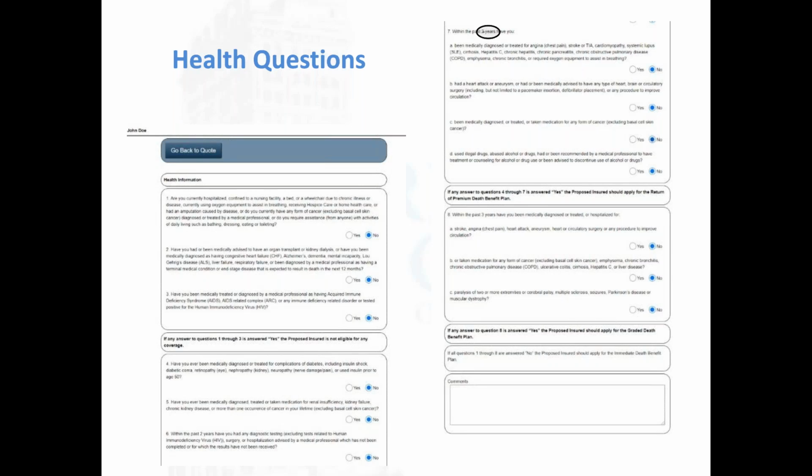7B asks, have you had a heart attack or aneurysm, or been advised to have any type of heart, brain, or circulatory surgery, or any procedure to improve circulation? Okay, question 7C, in the last 2 years, have you been medically diagnosed or treated or taken medication for any form of cancer? Okay, so the last 2 years for cancer. And 7D, have you used illegal drugs or abused alcohol or drugs in the last 2 years? Okay, that's question 7, A, B, C, and D.